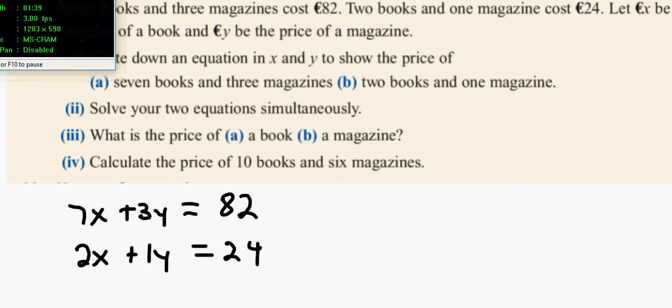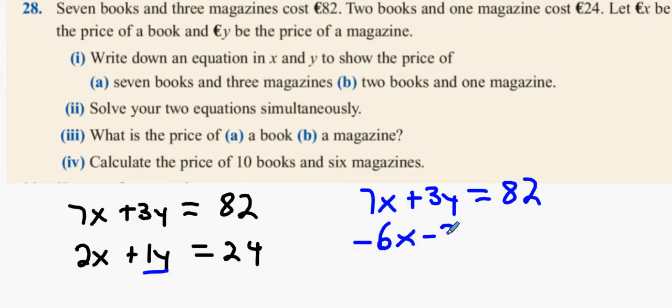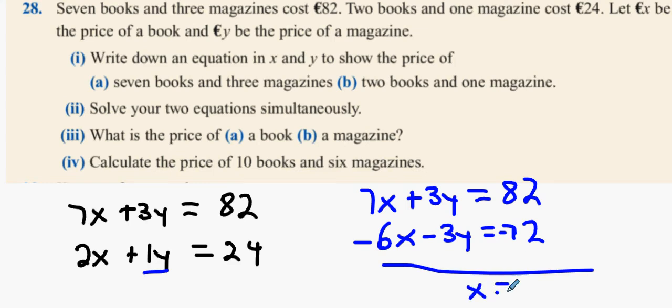Now, lads, get rid of the y's. So I'm going to try and multiply the bottom one by -3. And that will hopefully help me get rid of the bottom half. So equals 82. Multiply the bottom one by -3. So we get -6x minus 3y. Now equals -72. Now I'm going to figure out that x equals 10. I also need to figure out what y is.